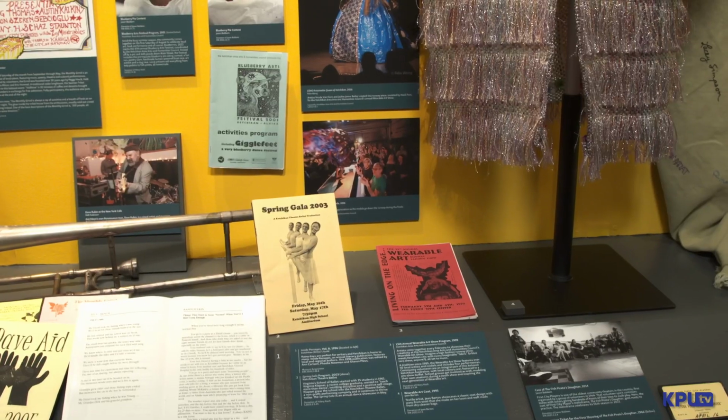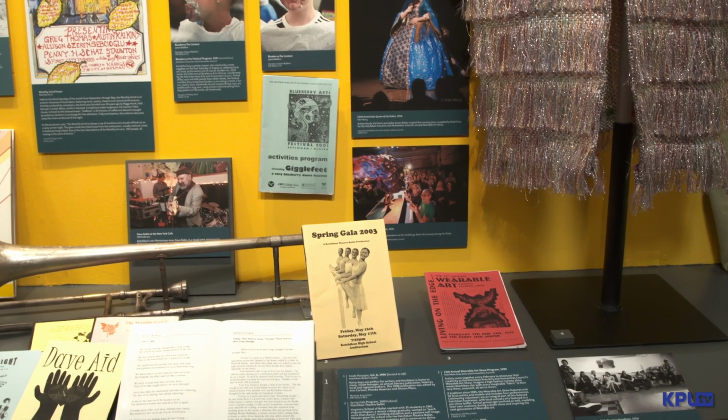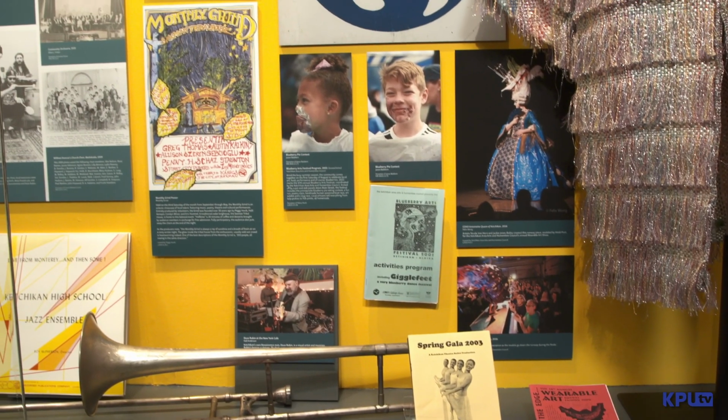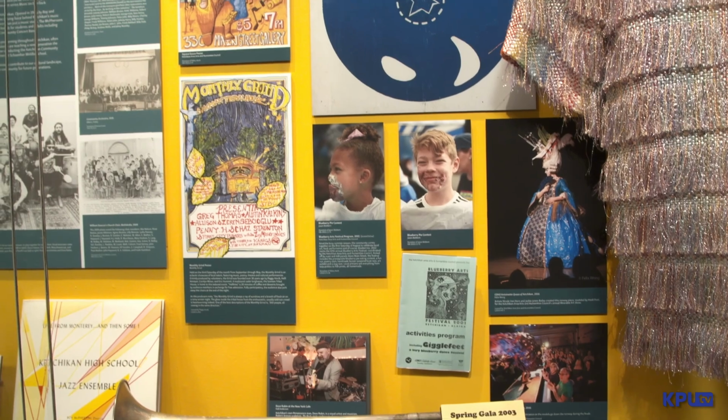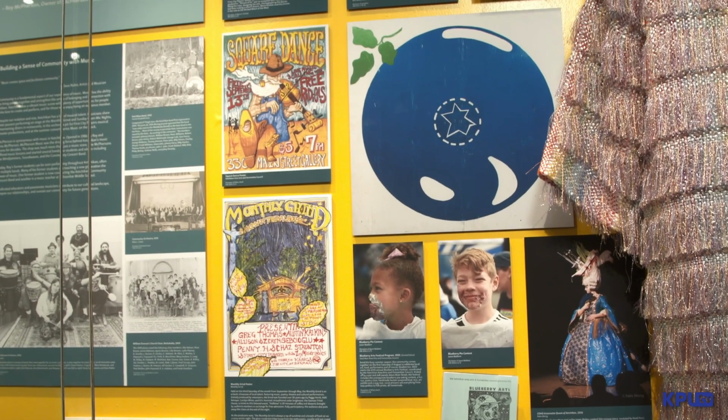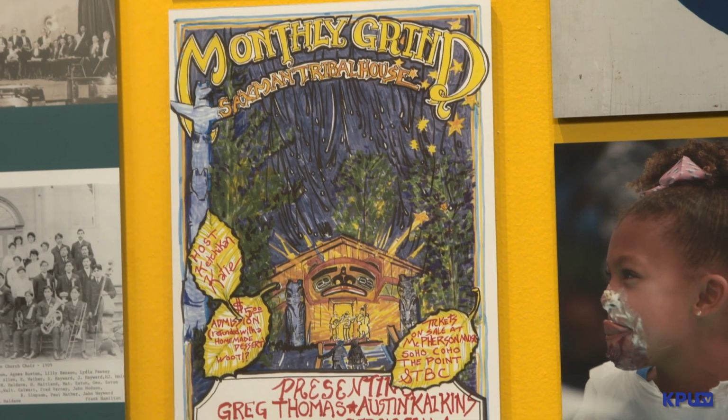Okay, so then it moves into music and art over here. Yeah, and music really builds a sense of community. It does, whether we're gathering at the Monthly Grind or at McPherson's music store. Wearable art. I see that art in there.